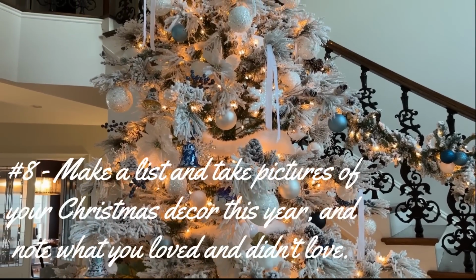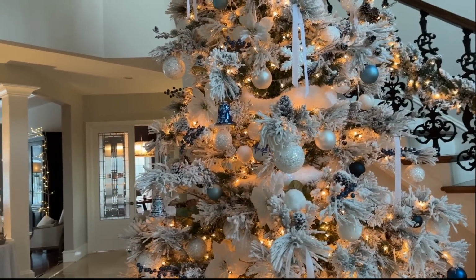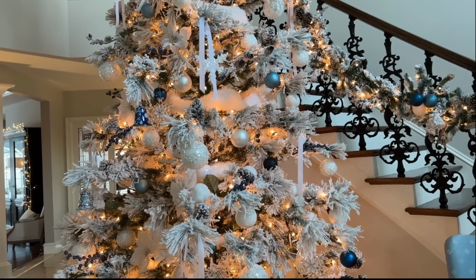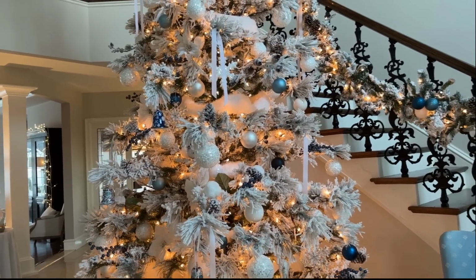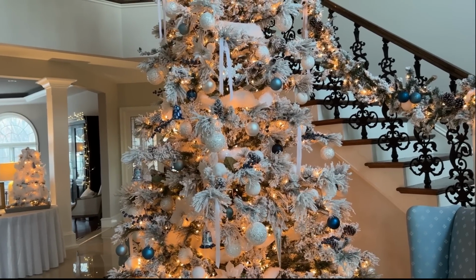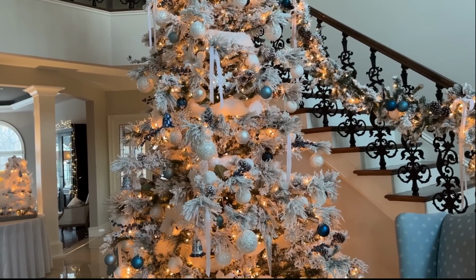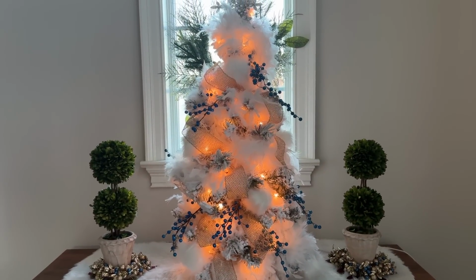Tip number 8, make a list and take pictures of your Christmas decor this year and note what you loved and what you did not love. You may not remember all this next year, so it's always good to refer back to it, especially if you like to change things up each year like I do. Take pictures and store them on your phone and write notes and label it Christmas ideas so you will know for next year. I've already started my Christmas ideas list for 2023.